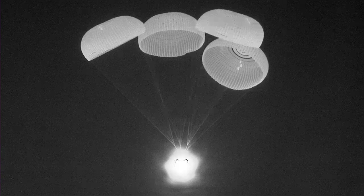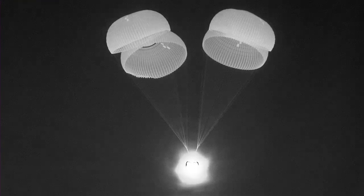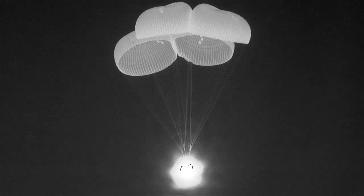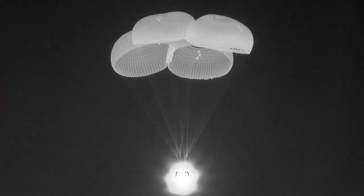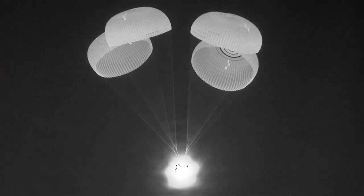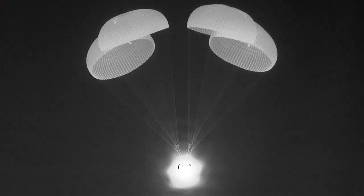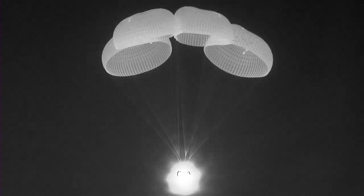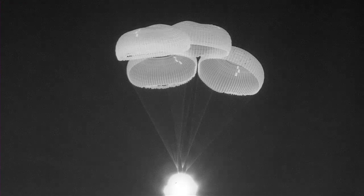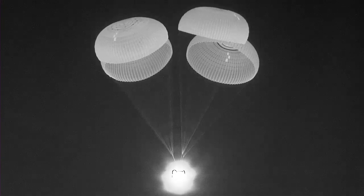4 main parachutes. These are the last big physical change we'll see for Dragon as it continues its descent. It will slow the capsule down to about 15 miles per hour before splashing down. And teams are in position. They're moving their way closer to where the Dragon will splash down. Again, we'll have some fast boats that will approach the capsule first, ensure it's safe for the recovery ship to approach. And within an hour of these crew members splashing down on Earth, we expect to see them getting out of the capsule. Copy 800.